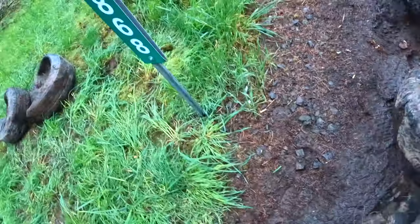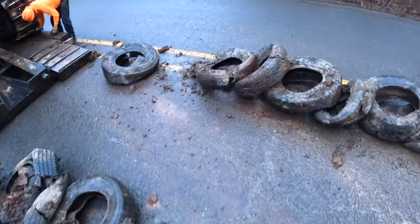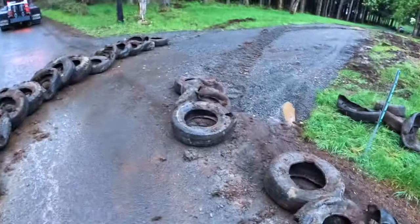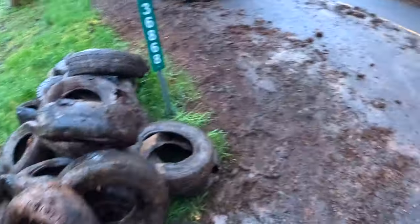So here's the fun part. It's wet, but at least the tires weren't full of water. Generally they are if it's pouring down rain. But even after digging the tracks out, you can see I tread a little bit of mud up on there.